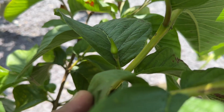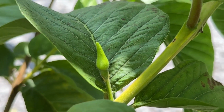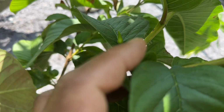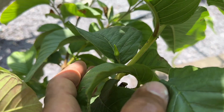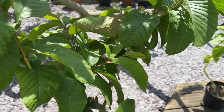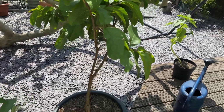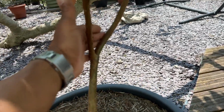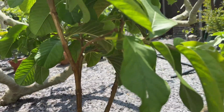I don't know if you guys can see. Let me try and zoom in. So we've got a flower bud there. Hopefully that will open up and I'll get to enjoy seeing the flower. And you never know, it might produce a fruit. We'll see. A beautiful specimen. It's got one main trunk here and it branches off to two, and then we've got several more branches up on the top.